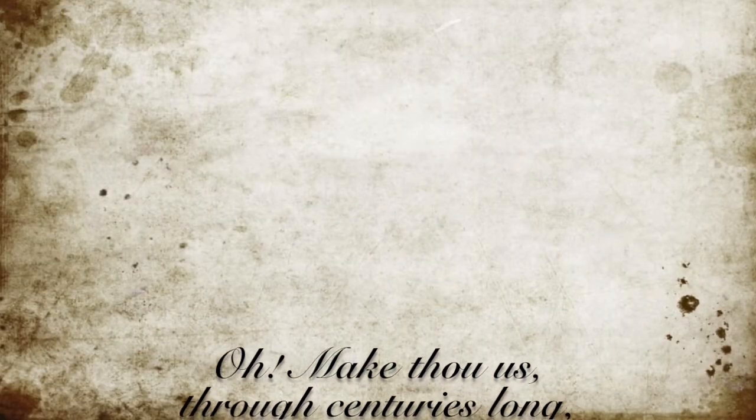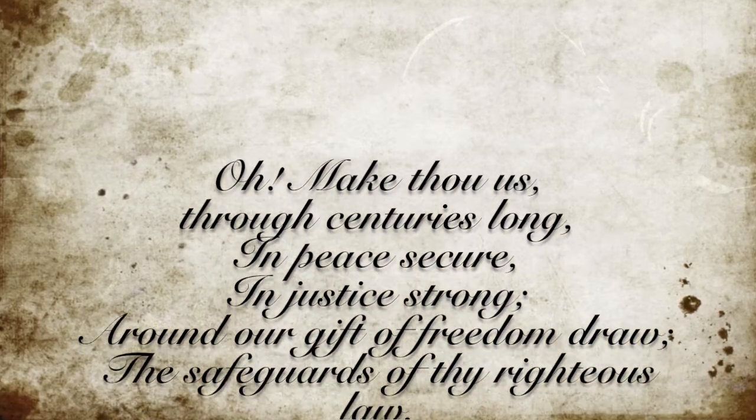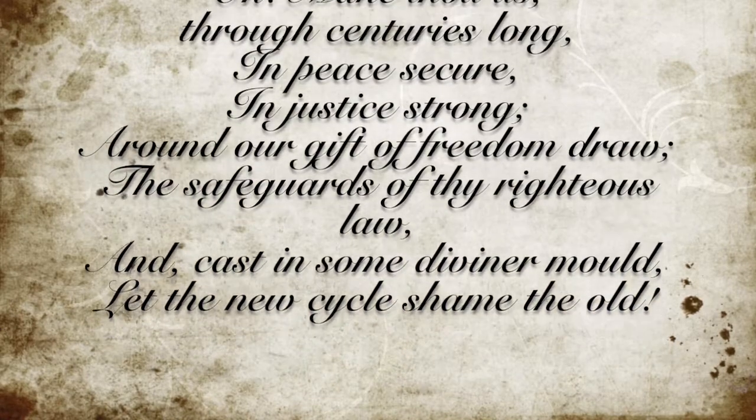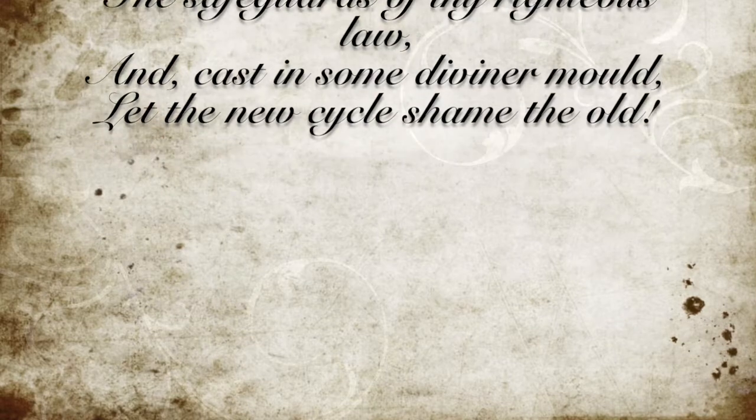"O make thou us through centuries long, in peace secure and justice strong. Around our gift of freedom draw the safeguards of thy righteous law, and cast in some diviner mold, let the new cycle shame the old."